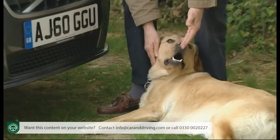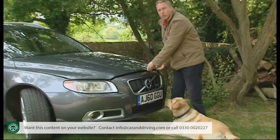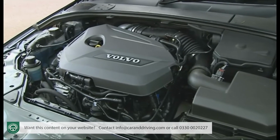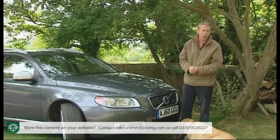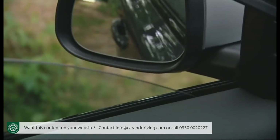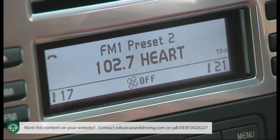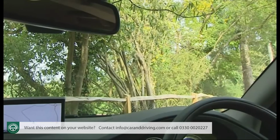Whatever V70 model you or your Labrador choose, the D3 or D5 diesels, this T4 petrol or the T5 or T6 petrol models, you should find your car to be decently equipped. All V70 variants come with alloy wheels, roof rails, all-round electric windows, a decent quality 8-speaker MP3 compatible CD stereo, dual zone climate control, cruise control and rain sensing wipers.